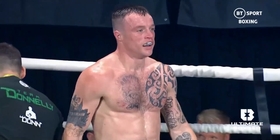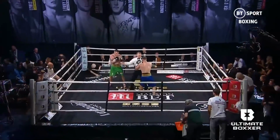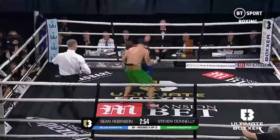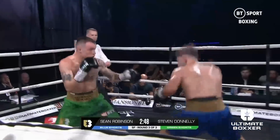And I think he's going to have to do some of that to take away the confidence of Donnelly from throwing that hook to the body, because Donnelly just regains any control Robinson might be able to take just by throwing that hook to the body and landing it. Well, Robinson perhaps aware that he's trailing in the contest, and he's come out stepping on the gas looking to quicken the tempo.